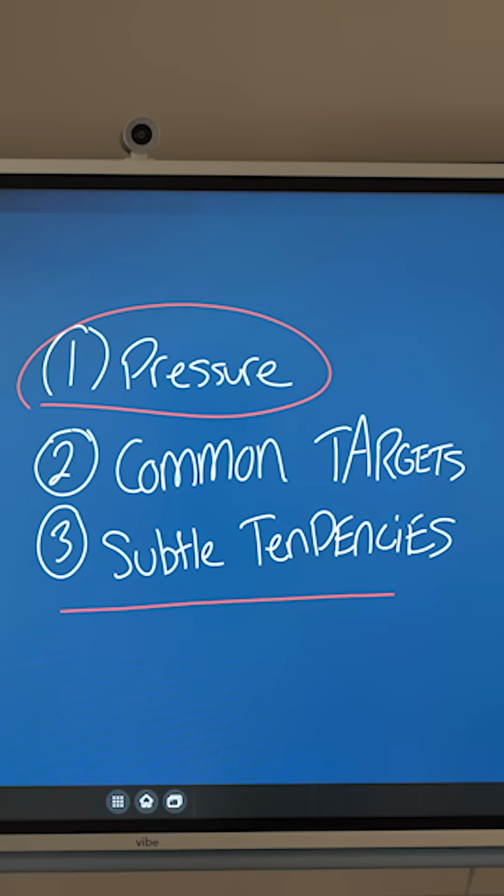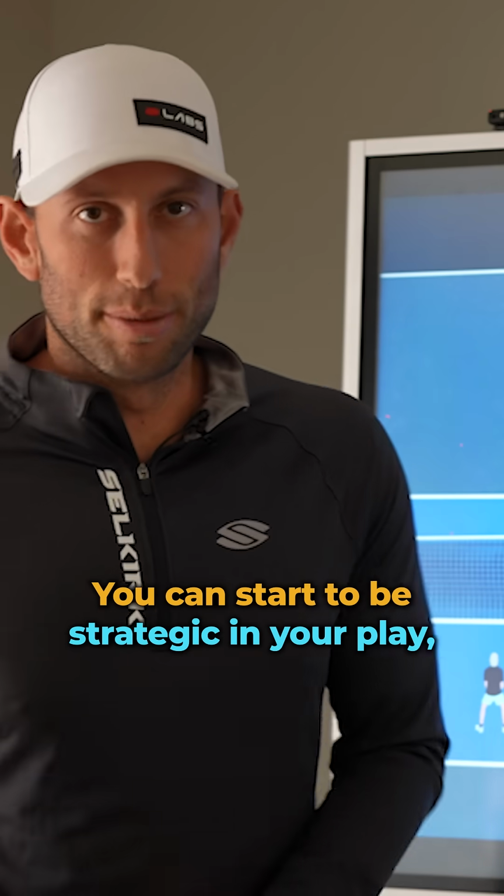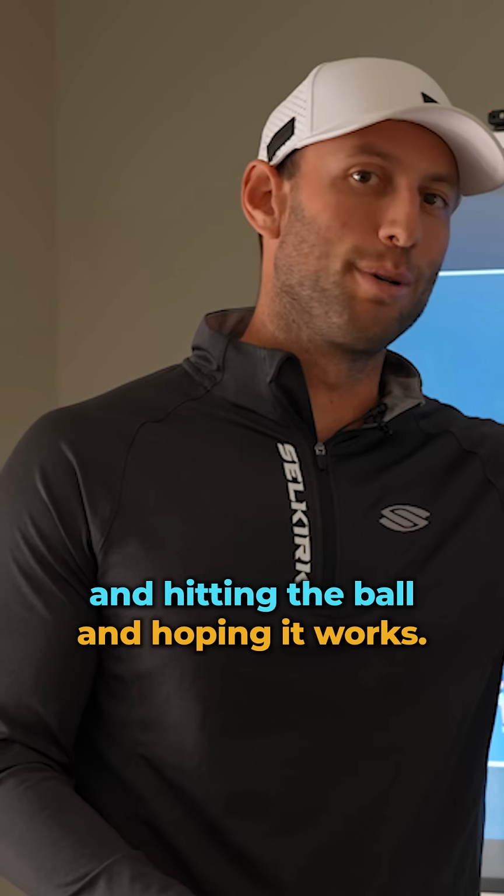So if you can pay attention, how do they handle pressure? What are their common targets? And what are some of the subtle tendencies that they show over and over? You can start to be strategic in your play instead of just going out there and hitting the ball and hoping it works.